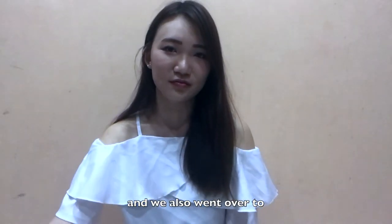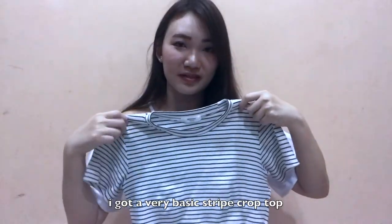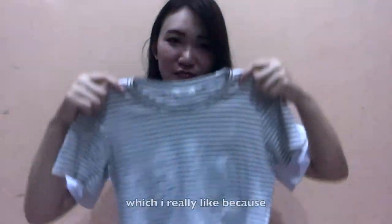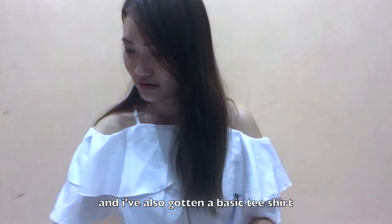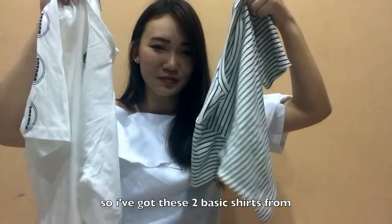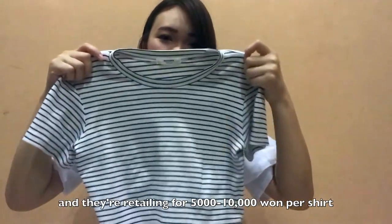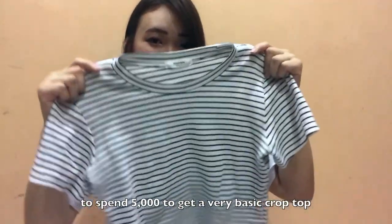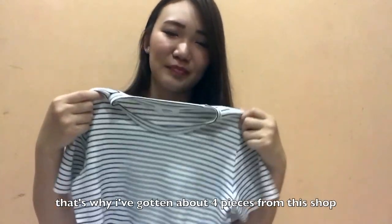And also, we went over to Gangnam's underground shopping center and got a few very basic shirts. Just to show you guys, I've got a very basic striped crop top, which I really like because I like this kind of material of clothing. And I've also gotten a basic t-shirt with Totoro. These two basic shirts from the Gangnam Underground Shopping Center retail for about 5,000 to 10,000 won per shirt, which I think is very reasonable to spend 5,000 to get just a very basic crop top. That's why I've gotten about 4 pieces from that particular shop.